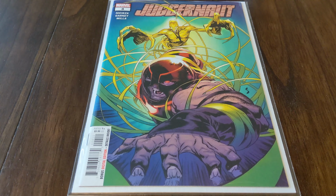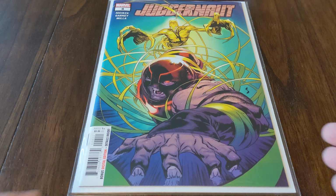I just decided to pick up everything in this series. I like Juggernaut. Eventually, I'll probably check it out. I have a lot of copies of number 1 because it was the first appearance of D-Cell. But I just decided to get everything in the 5-part miniseries.